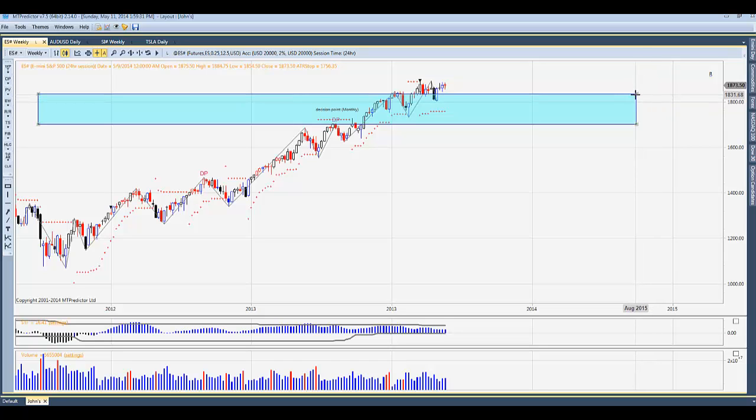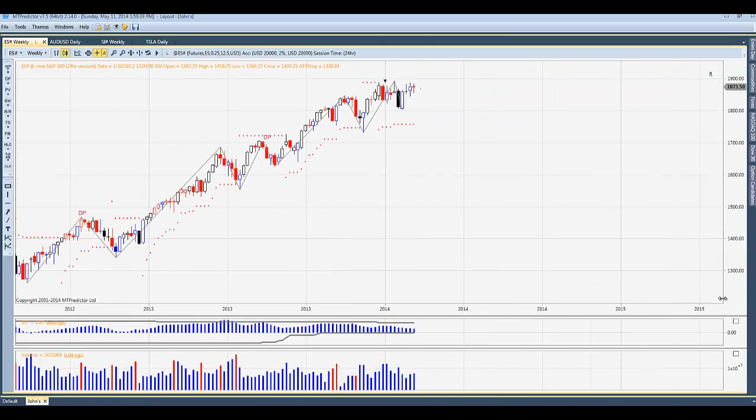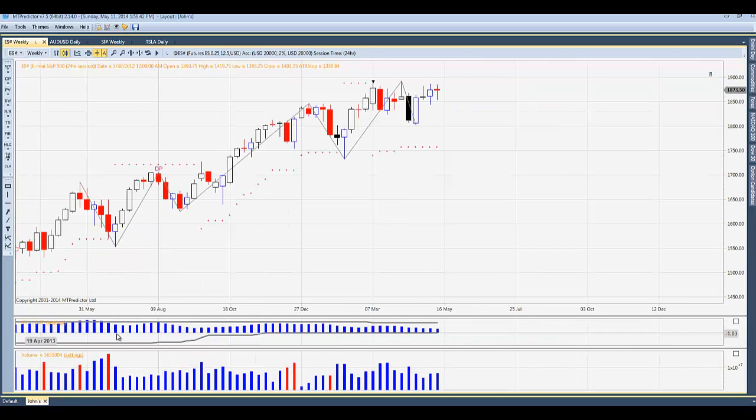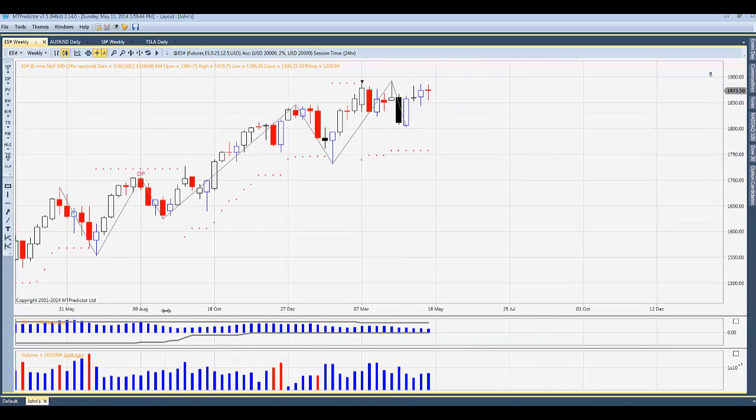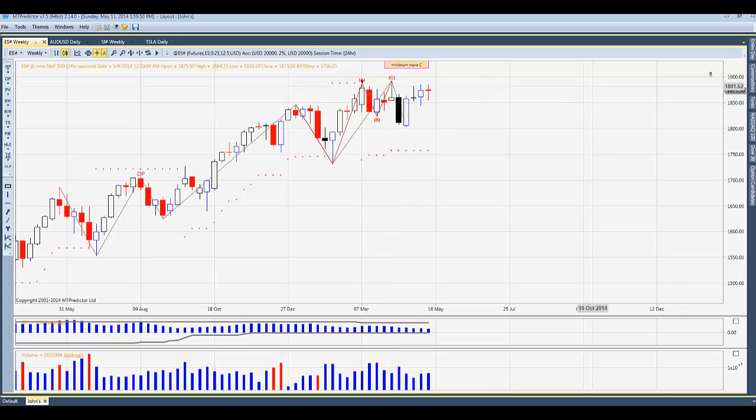We'll drill down now to the weekly, because on the weekly chart, now we know that resistance level is here, so I'm just going to remove that for a second. And let's just drill out a little bit further here. So we know we've got our 5-wave pattern up here. Let's redo that with the Elliott wave intermediate. So we know we hit this minimum wave 5 target.